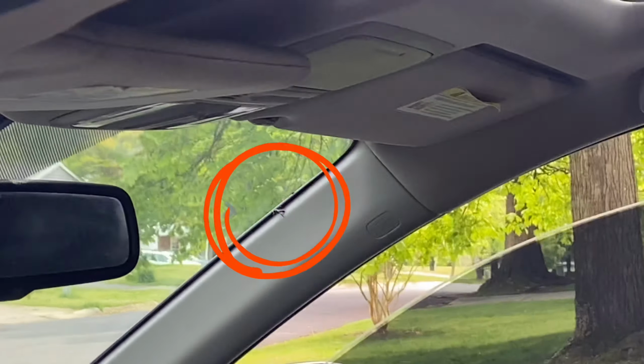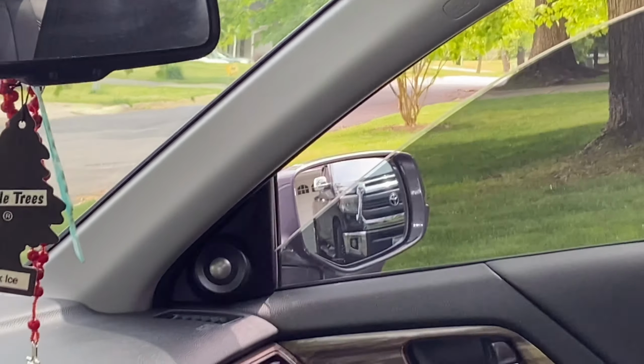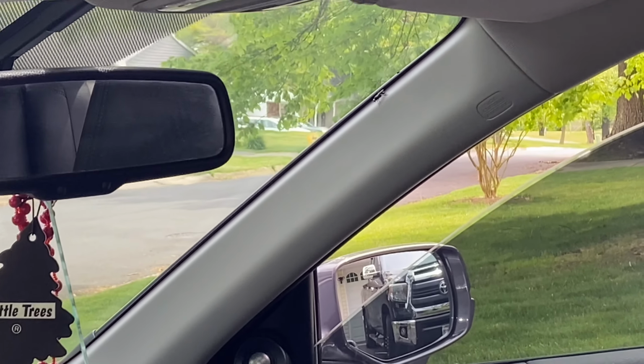Bro, y'all see that right there? It's not trying to go away. It's right there. There's a bee in my car. I literally had to rush out, and it's not trying to get out. It's like a black bee. I don't know what it is.